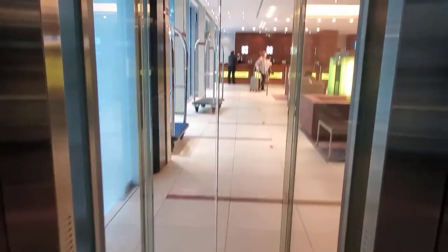This is the elevator at the Hilton Garden Inn, Frankfurt Airport. Look out.